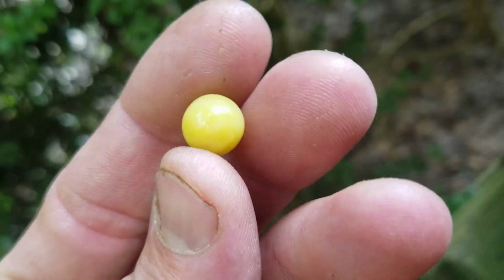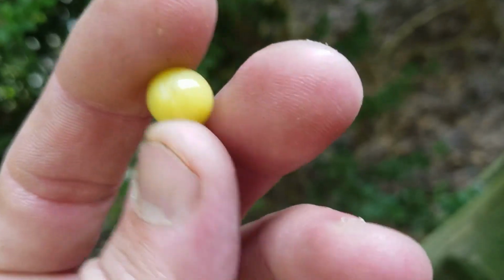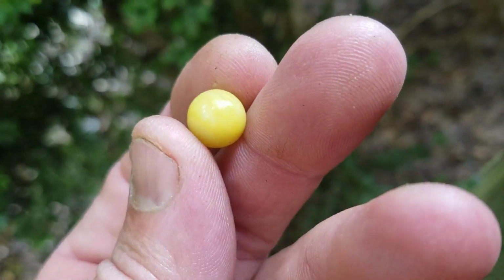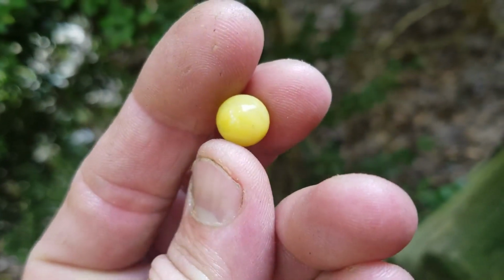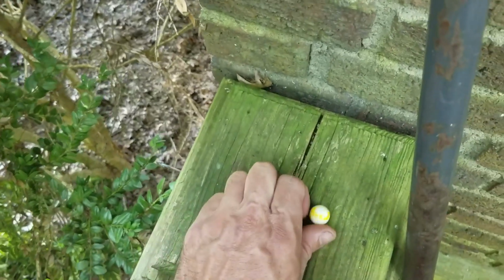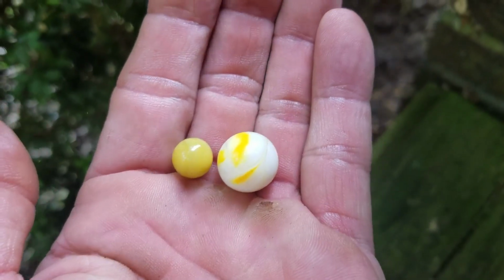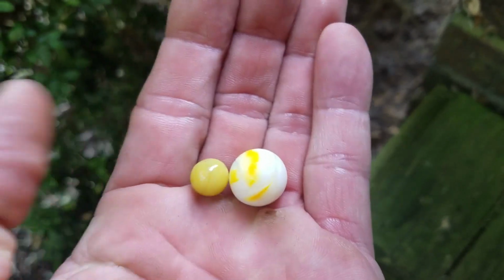Here's this little peewee. You can see it's got another, I'll have to get that, that's rust steaming right there. I can get that off, but look, another swirl to it, and it glows orange. And see how small it is. Look at it beside the marble I found previously. And they both glow the same color orange.